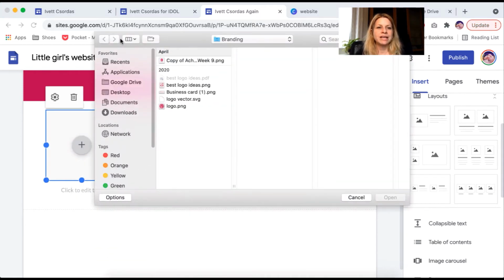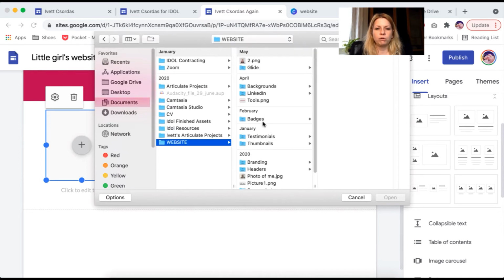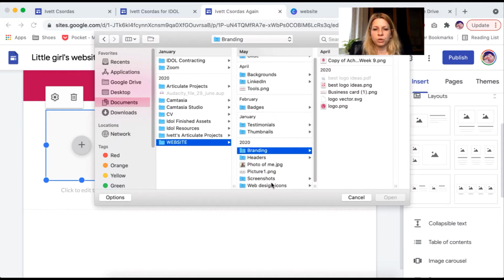Now that you know how it is done, I'm just gonna speed it up a little bit. I'm going to do the same with all of these. Click the plus icon in the middle, and then just choose the image that I wanna use. Okay, so bear with me.